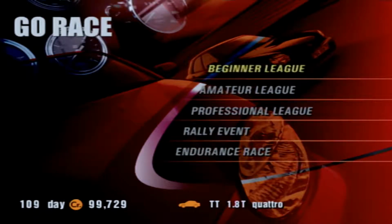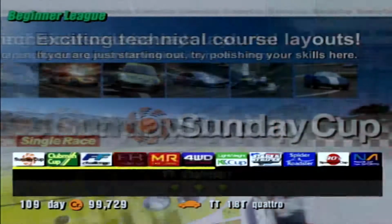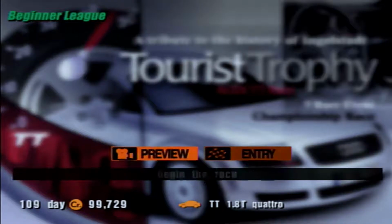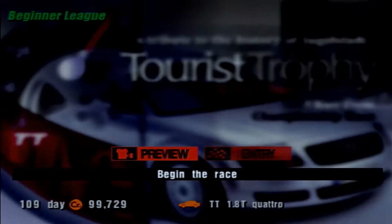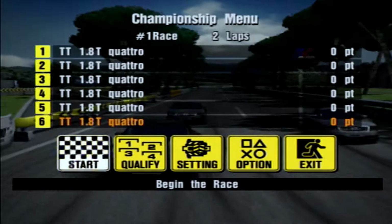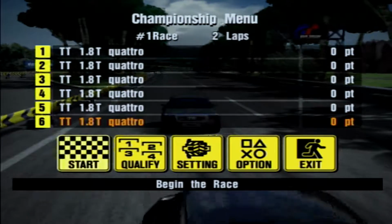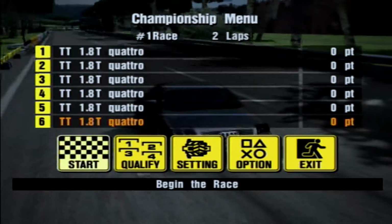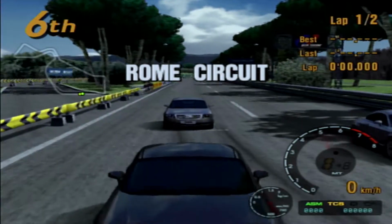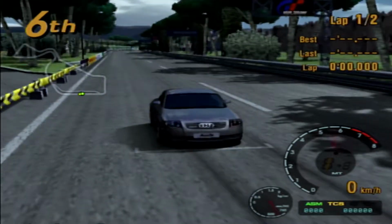Right, so, TT Cup. One of the finest Audi cars you could imagine. Rome circuit all the way to Monaco, because apparently it belongs there. I'm not sure either. Come on then, load up. As you can see, it is literally filled with the finest TTs money can buy. Maybe. Also, I've completely forgotten to turn off the traction control, which I will have to do in the next race.